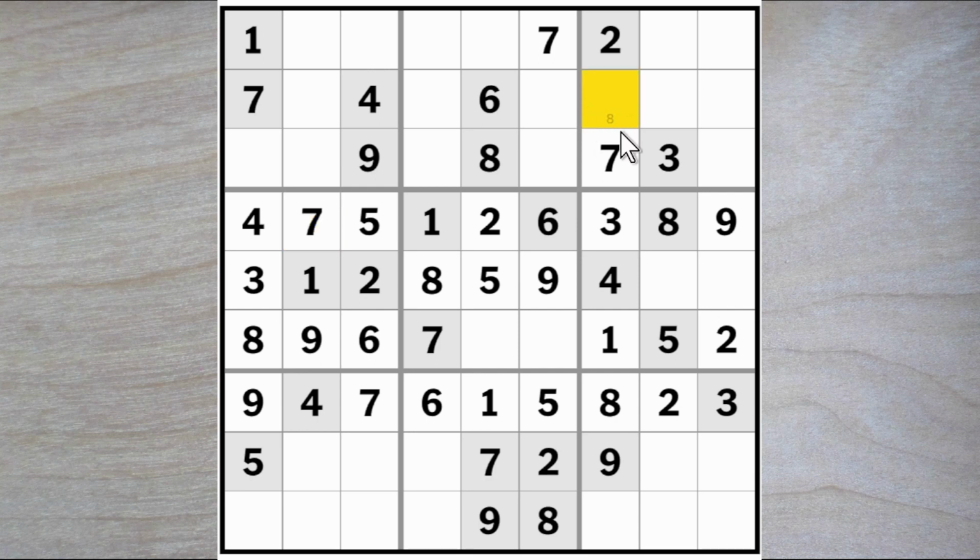This square cannot be a 6 because we have a 6 blocking, therefore this must be a 6. Therefore, the 2 and the 6 here now turns out to be a 2, and therefore this is a 6. This 6 blocks over, this blocks down, here is a 6. The 8 blocks over, here's an 8. Here we're looking for a 1 and a 3. The 1 blocks down, so the 3 goes here and the 1 here. 3 blocks up, here's a 3.